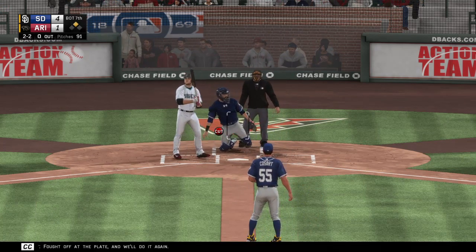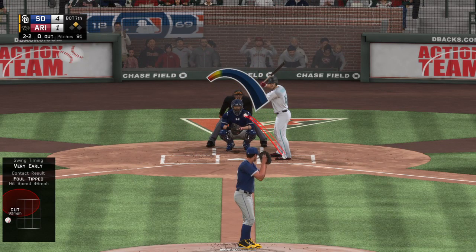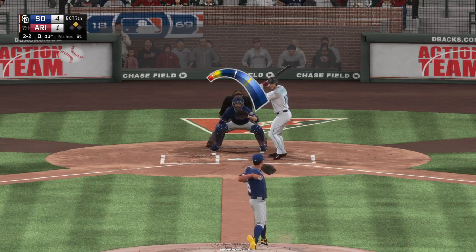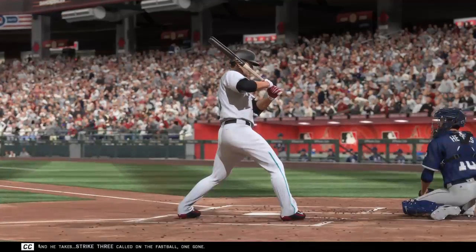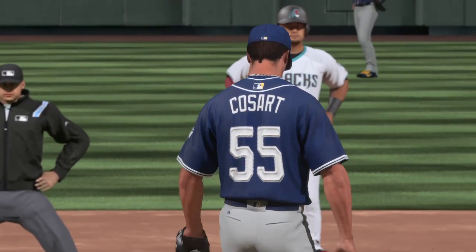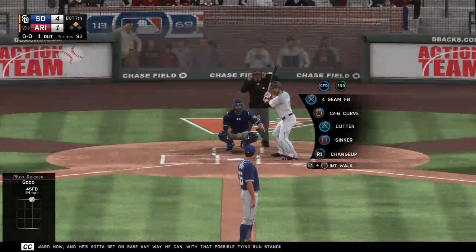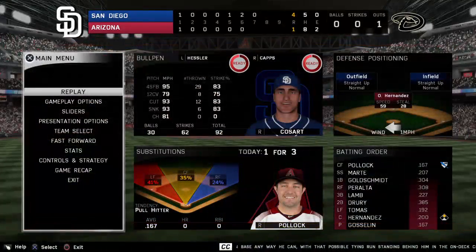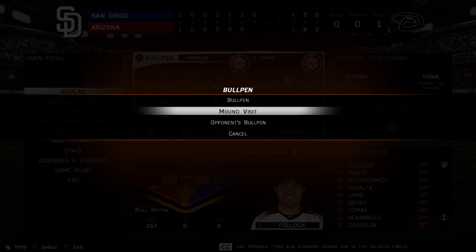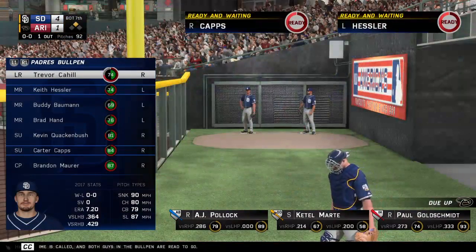Fought off at the plate, and we'll do it again. And he takes strike 3 called on the fastball, 1 gone. A.J. Pollock comes forward now, and he's got to get on base any way he can with that possible tying run standing behind him in the on-deck circle. Now time is called as both guys in the bullpen are ready to go.